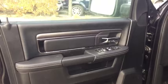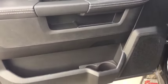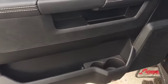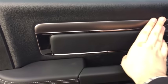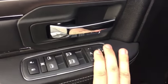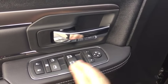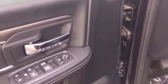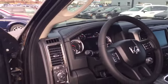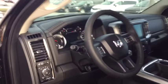Here's your door panel. Now, all the door panels look this nice, believe me. It's unique to the Ram Sport. Two cup holders down below. So that nice stitching, unique coloring, that dark chrome. Chrome door handles on all four doors. You have your power mirrors, windows, locks, window lock, and power folding mirrors. Hit this button, they electronically fold in for you. Press it again, they fold back out. Awesome. And moving inside, the interior is quite noteworthy.